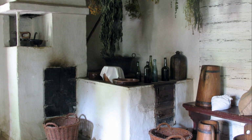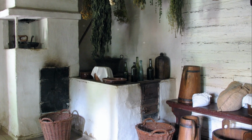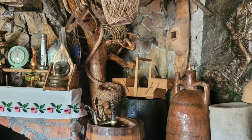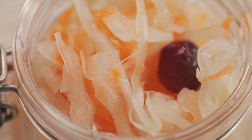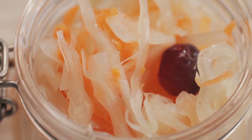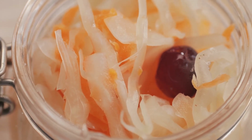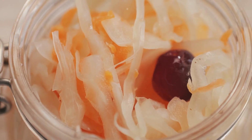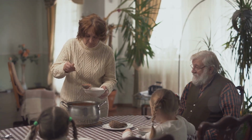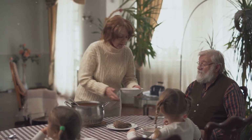Fermentation is one of the oldest and most cherished methods of food preservation in Romania, practiced long before refrigeration became commonplace. Known locally as murare or fermentare, this method transforms ordinary vegetables into flavorful, long-lasting staples that are rich in probiotics and nutrients. Fermentation is not just a preservation technique, it's a culinary tradition deeply rooted in Romanian culture, passed down through generations.